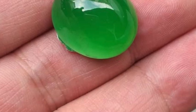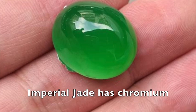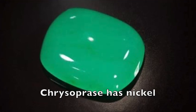I'll show you again. Here is the Imperial Jade, and then here is the Chrysoprase. Now, it may be really subtle to you, but if you'll notice, the green in the Imperial Jade is a darker color, even though it's not any less semi-transparent. But that's because that color comes from chrome. You see that in the chrome diopside lesson we talked about. You'll see it in the emerald lesson we talked about. Whereas the green in the Chrysoprase is a little bit more of an apple green color, and that's because its color comes from nickel.